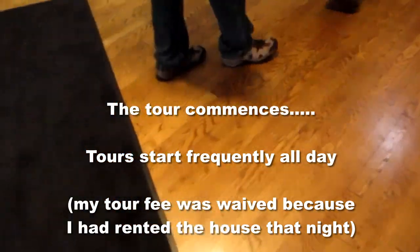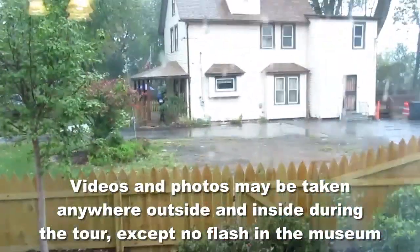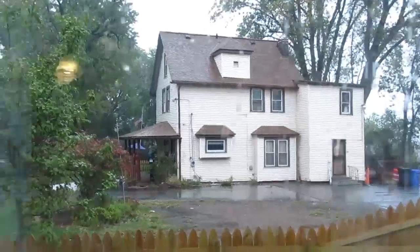Oops, good. We're dropping phones. Are we allowed to take pictures? All the pictures you want. Is flash okay? The flash is okay in here. Thank you. In the museum, we ask no flash. Pretty well. Oh, well. Wow.